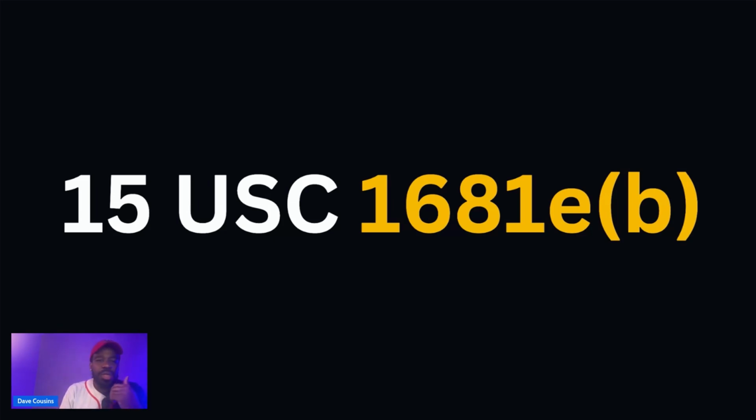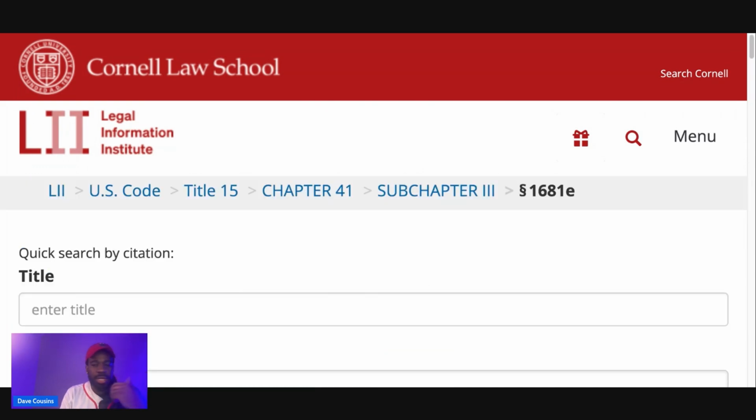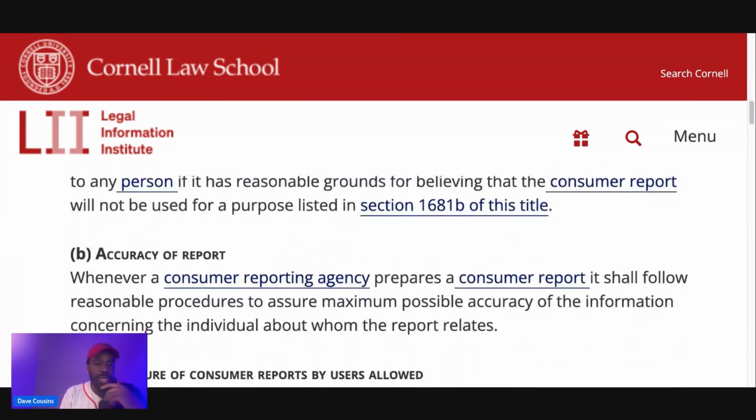All right. So let's go to the specific law. 15 USC 1681e. From there, what you want to do is scroll all the way down to letter (b), accuracy of report. Whenever a consumer reporting agency prepares a consumer report, it shall follow reasonable procedures to assure maximum possible accuracy of the information concerning the individual about whom the report relates. All right. So you can use this one specific law to get accounts removed from your credit report.